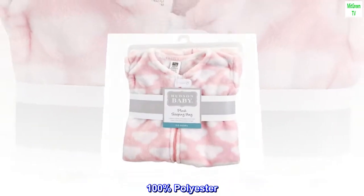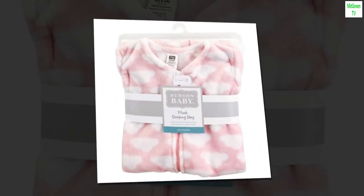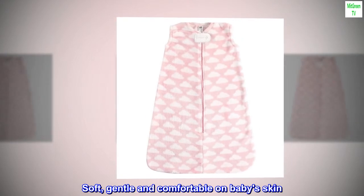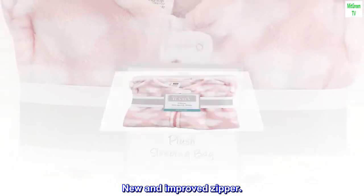100% polyester. Imported. Safe sleep wearable blanket sleep sack. Made with 100% plush, cozy warm fabric. Soft, gentle and comfortable on baby's skin. Optimal for everyday use. New and improved zipper.